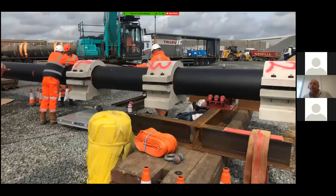So we started construction, and the first thing we did was basically the fabrication of the offshore pipeline. This was done in Great Yarmouth, and because of the relatively short length of the outfall, it was provided in individual sections of pipe manufactured in the UK, 12-meter lengths, which were then welded at the yard in Yarmouth into a long string, and then these are the concrete collars being fixed around the pipe.